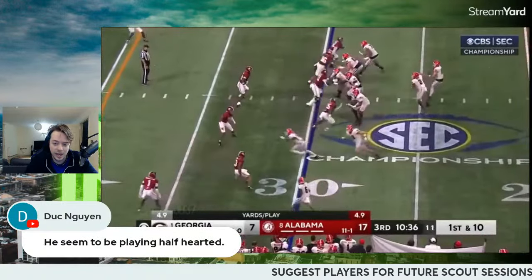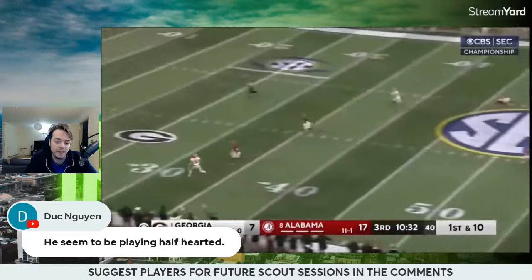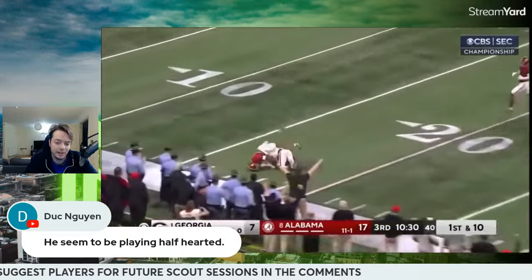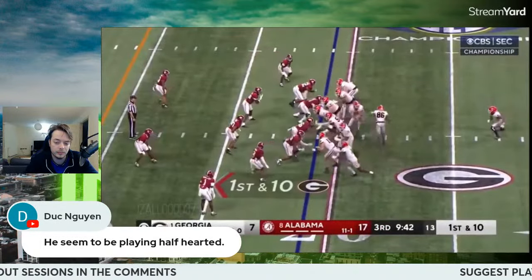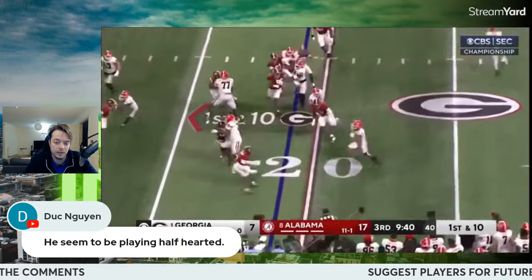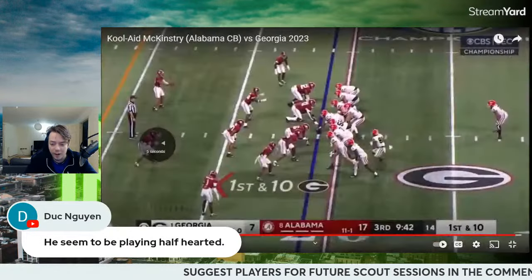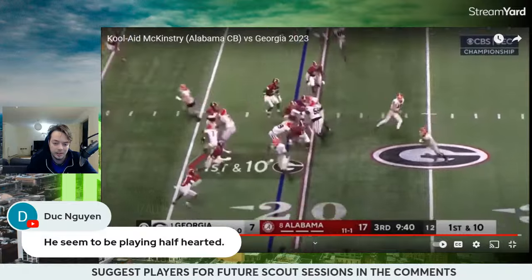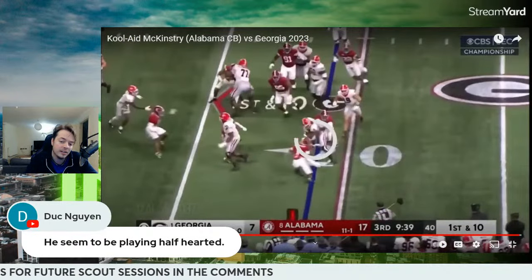And that does concern me a bit. I know it's only one game, but if that transpires, that is a massive red flag for me. Come down here. See, even there, that's the final play we get of him. Downhill running back, and look at the angle he takes.